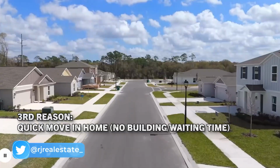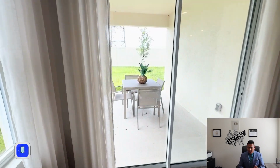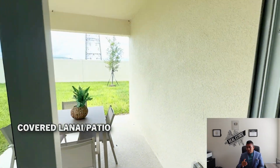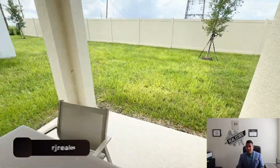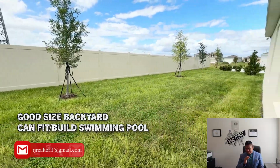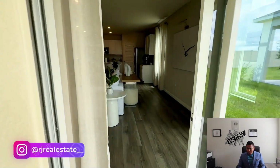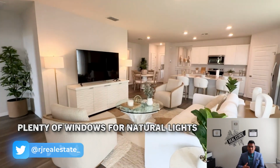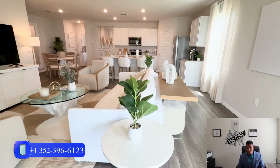So it means if you are going to buy a new construction home, you have a choice of either building it, which will take between 6 months to a year before you can move in, or you can buy a quick move-in home, which you can move in within 30 to 60 days, similar to buying a resale home. There is no building time and no waiting. As soon as you close your loan, you can move straight into your beautiful new construction home.